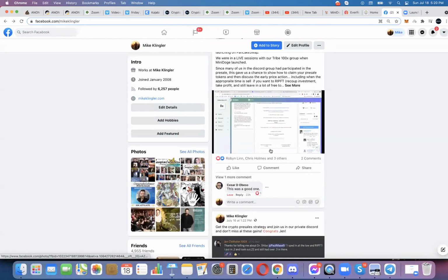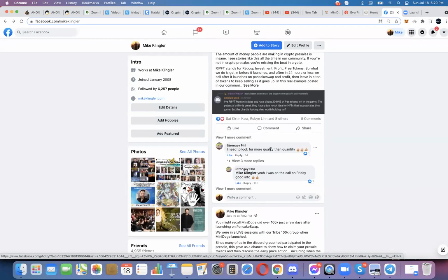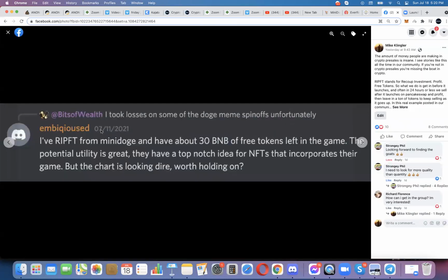There's lots of small wins. But when do you know when to put a lot more in? Here somebody mentioned they RIP FT'd from Mini Doge, meaning recouped investment profit left in free tokens, and have about 30 BNB of free tokens left in the game. Like, really wrap your head around that. So they already recouped their investment. They posted this on the 11th of July.